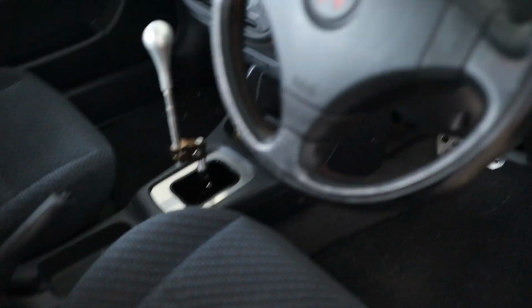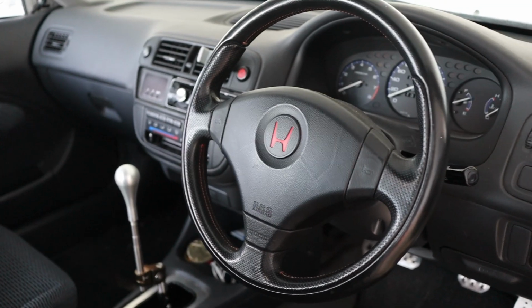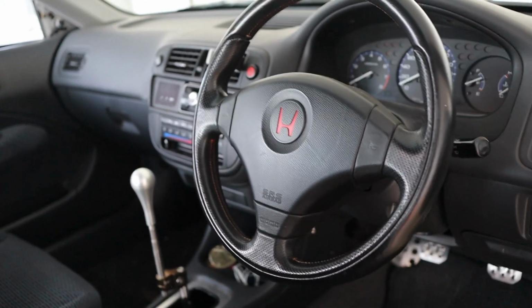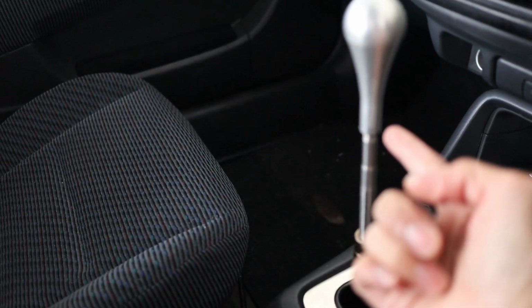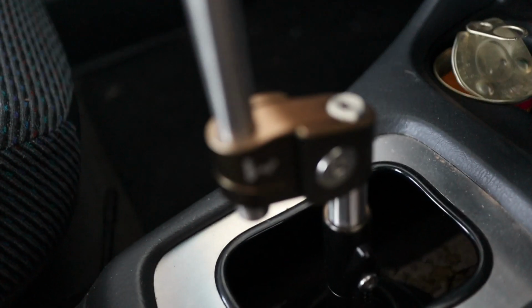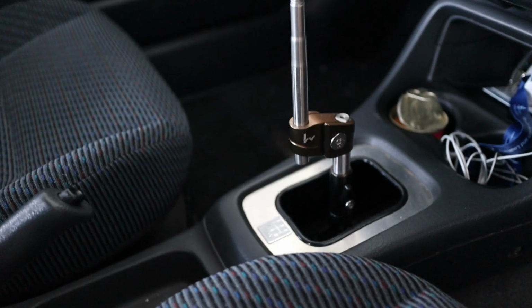As you can see, this is an EK9 or Civic Type R steering wheel. Pretty much the rest are stock, but I'm planning to change it if I get some surplus cash lying around. My shift knob setup, this is a Battlecraft teardrop shift knob which I got from JDM Yard in Sydney. There you go, as you can see, Battlecraft. This one I got from JDM Yard too. It's a Hybrid Racing B-series or D-series shift knob.